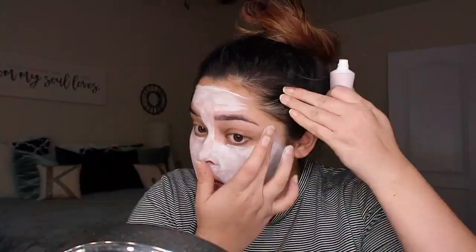The Mattifying Clay Mask: apply an even layer to clean, dry skin, avoiding the eye and lip area, leave on for 10 to 15 minutes, rinse well with warm water, and use up to 3 times per week. Okay, so I currently have on the Mattifying Mask, and I waited the 10 minutes. It's dry on my face now, so I'm gonna go rinse it off.